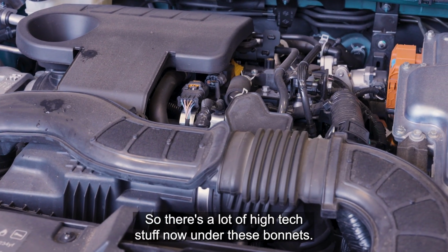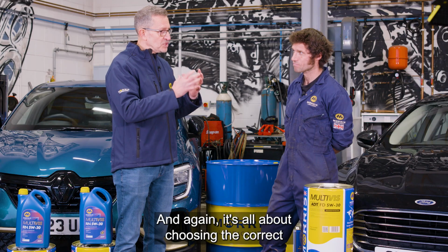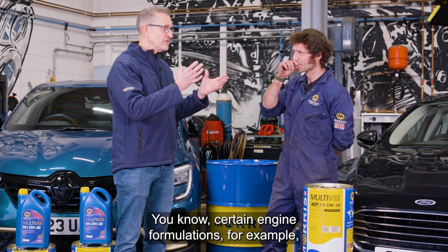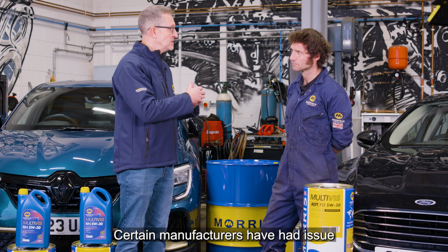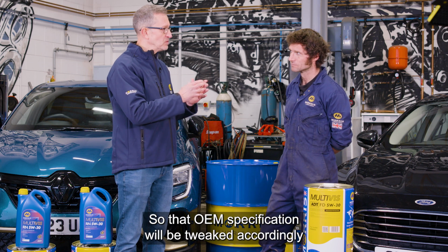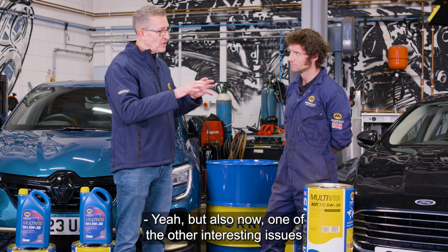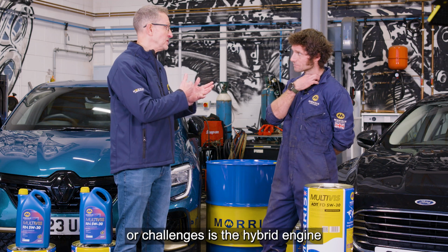So there's a lot of high tech stuff now under these bonnets, and again, it's all about choosing the correct OEM specified oil for these different engines. Certain engine formulations, for example, are geared towards improving timing chain wear. Certain manufacturers have had issues with timing chain wear, so that OEM specification will be tweaked accordingly to reduce timing chain wear, for example. But also now, one of the other interesting challenges is the hybrid engine.